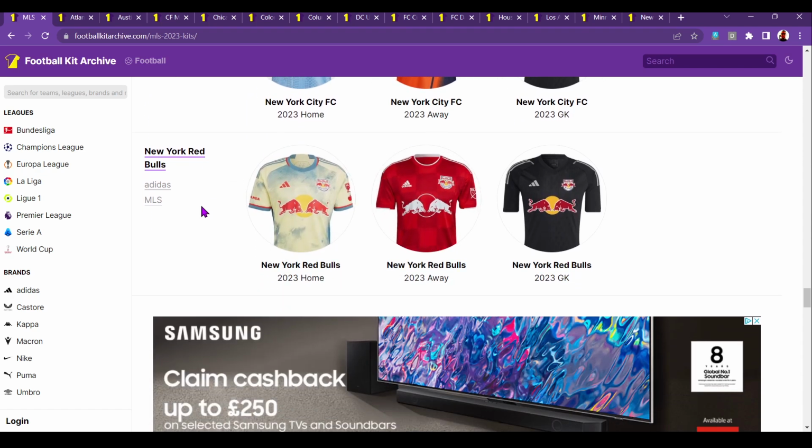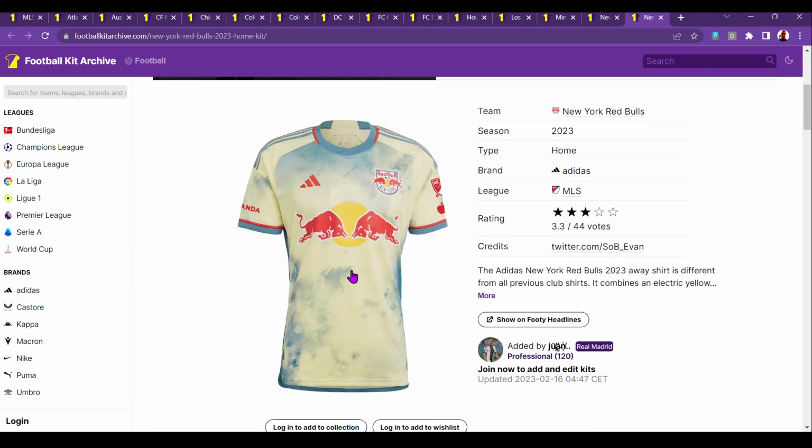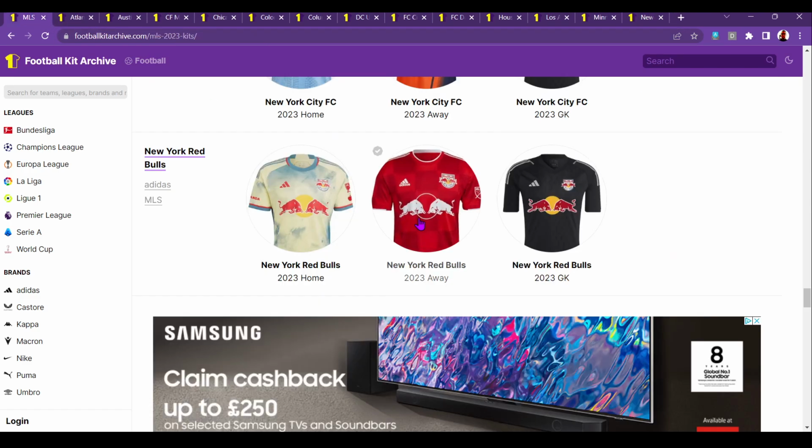Okay, New York Red Bulls. It's all right. The away kit's all right. The home kit, I'm not going to add it to the list. It is original. I think if they'd just been white, it would have been nicer. But they've chosen this sort of off-white, sort of cream, and it's not as striking with the blue as it could have been if it was just plain white. It's good they did something different and they nearly got it. But not quite.